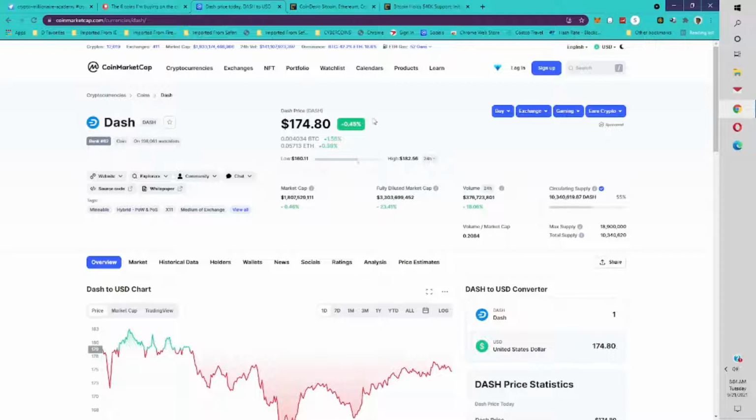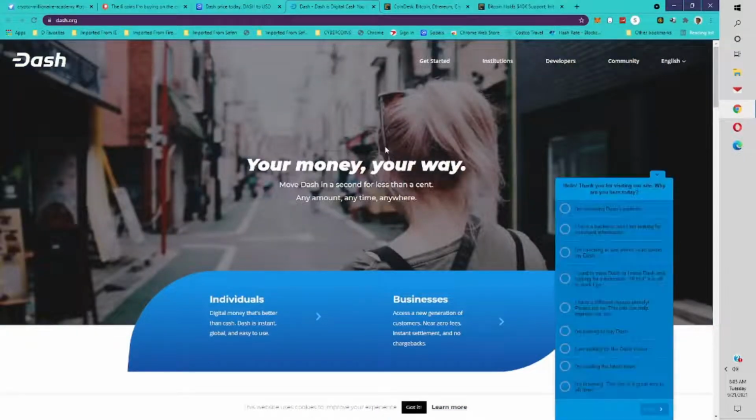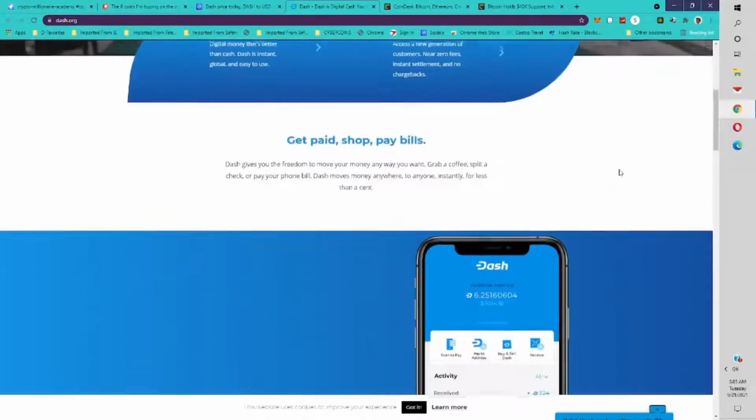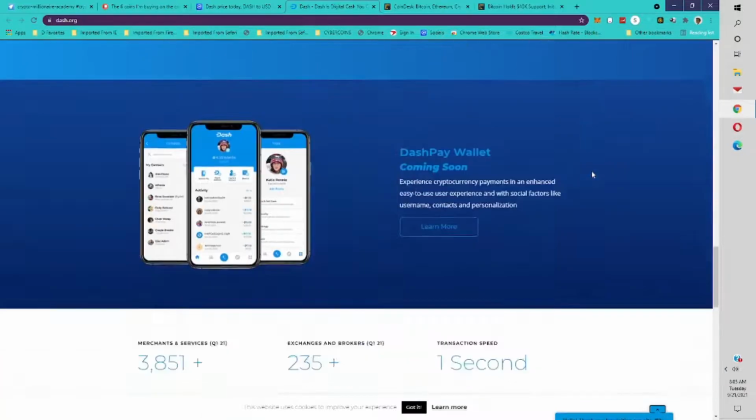Dash is already being used in countries as currency. I think Dash is a nice alternative currency, and Dash is just a very good crypto project. It's been around a long time. Dash is digital cash. They have established networks. I think Dash is going to surprise a lot of people. Dash is just doing really well, I believe. So definitely check out Dash. I think Dash is one to watch out for.